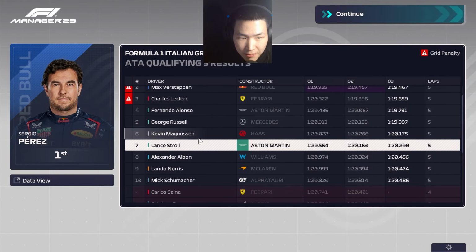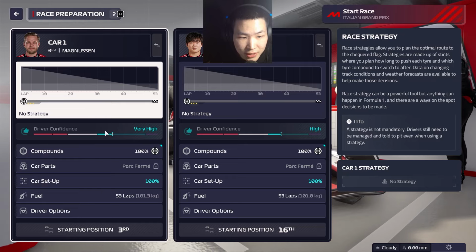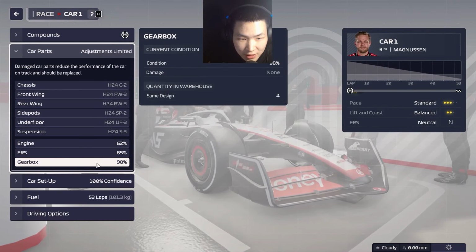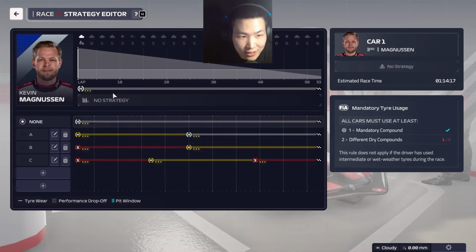He is supposed to take a penalty for a new gearbox, but it seems like that's not registered. It's a bit of an odd one. The game is glitching, I think. Leclerc, Verstappen, and Perez also taking penalties. But let's see where we sit for the start of the Grand Prix. So yeah, Kevin Magnussen should be taking a penalty because I gave him a new gearbox for this weekend. He totaled every single gearbox he has because of crashing. So I'll take that. I'll take the glitch for sure.